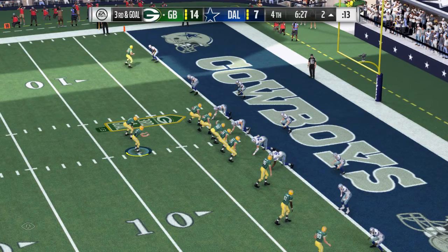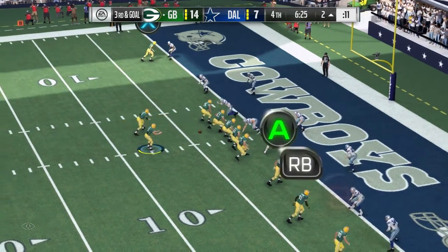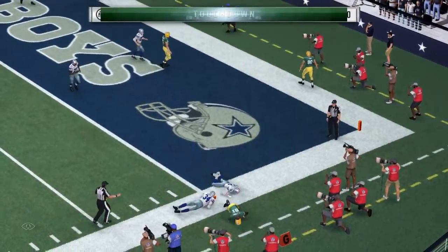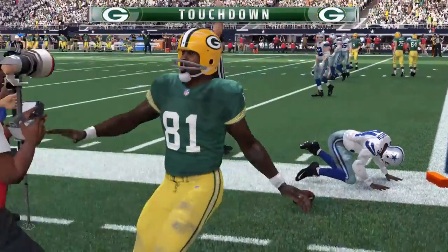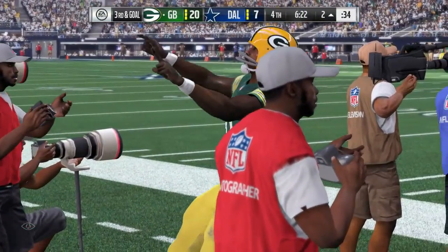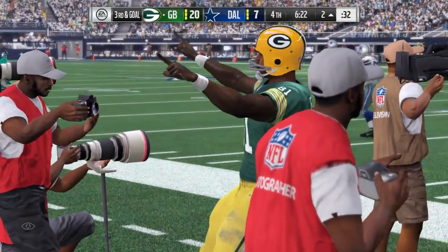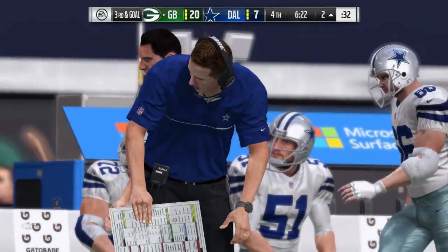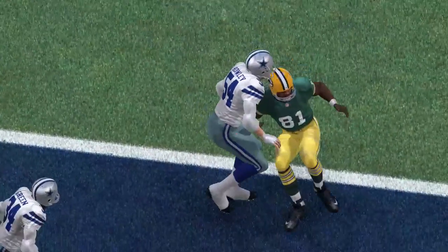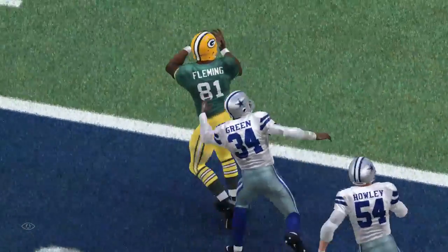1 receiver left, 3 to the right. They'll go to the air here on third and 2. And he's got it. It's caught for a Packers touchdown. Their big-bodied receiver, a 1-yard touchdown reception. And the Packers add 6 to their lead. An out route there for the score, a quick out route there for the score.